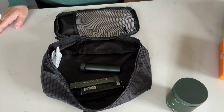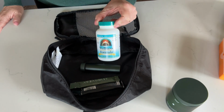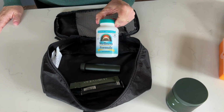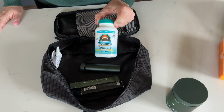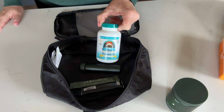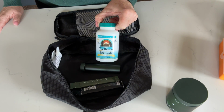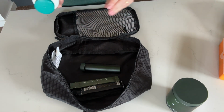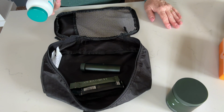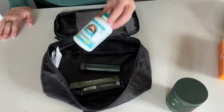The next thing that I start taking, every September, is this stuff. This is Wellness Formula, and it is absolutely fantastic. It's an advanced immune support. I only take this in the winter mainly. It covers absolutely everything. It has all your adaptogens in it. It has all your vitamins in it. It has things like echinacea. It has olive leaf extract. It has all the mushrooms in there as well.